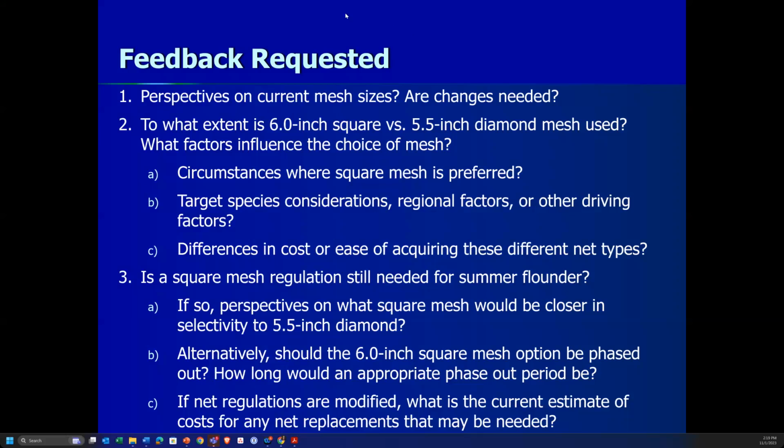And I'm sorry, my affiliation is I'm the owner and operator of the fishing vessel Lily Rose, and I speak on behalf of all the members of the Fishermen's Dock Cooperative in Point Pleasant, New Jersey. When you talk about what this could cost, if you're just changing the cod ends of the net, you're talking thousands of dollars, potentially tens of thousands. But if you're talking about rebuilding and changing nets altogether, a single net these days can be anywhere from $20,000 to $50,000. So that's something to keep in mind.